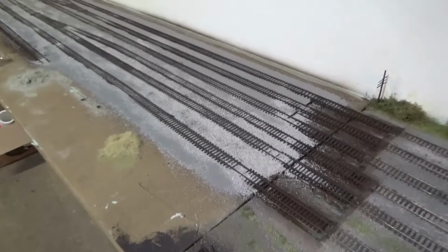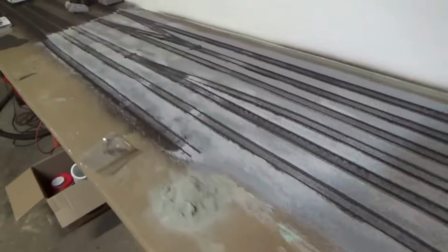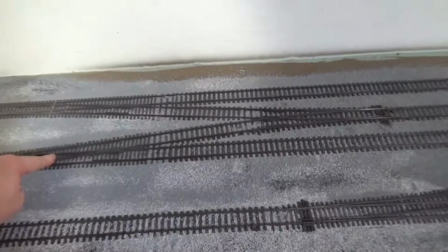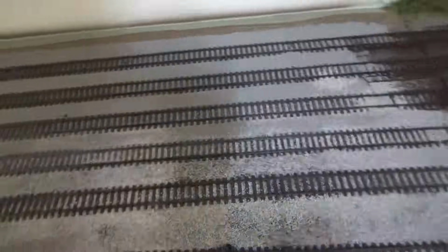Okay, for the model railroad update here, I'm just starting to work on the ballast now. You can see I just started laying in the mainline ballast here, and then I've mixed in some of the different colored rocks so far. This is the very early stages though. There's still going to be a lot more work to do. I still got to do a little bit more cleaning up of the track, but so far it's looking pretty good.